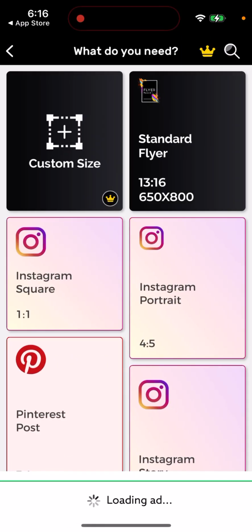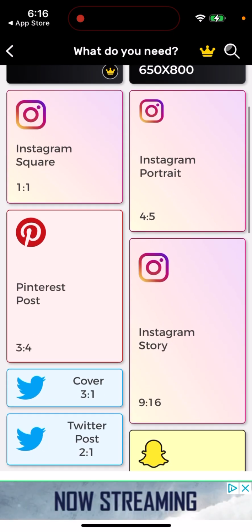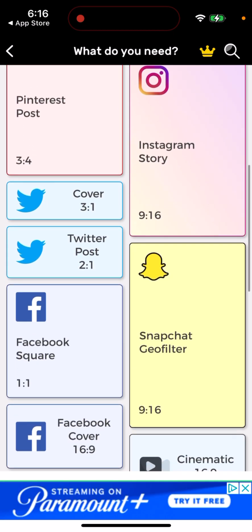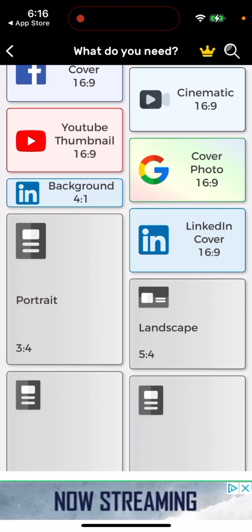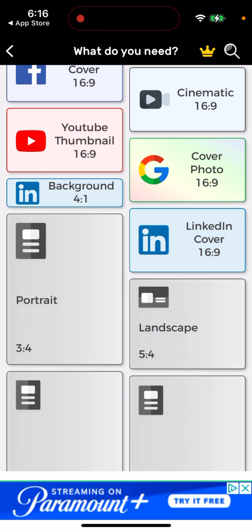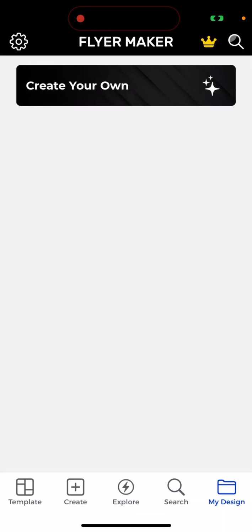So that's basically the idea. And you have all the resolutions here: Instagram, Pinterest, Instagram story, Twitter cover, Snapchat, YouTube thumbnail, LinkedIn background, LinkedIn cover, portrait, and you just have all of that. So that's the idea. Hope it is helpful. That's how this app works. Try it out.